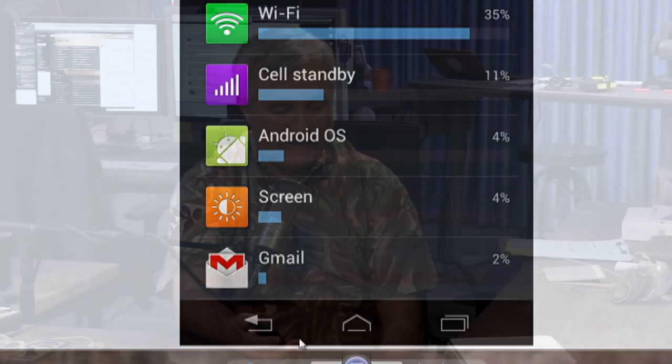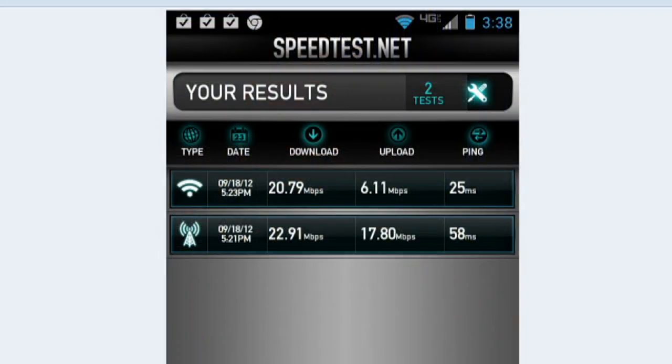They put a fairly hefty battery in here, but this isn't even the RAZR Max, the one that they're claiming great battery life. There will be a RAZR Max HD with a much bigger screen out soon on Verizon. I also got very good LTE performance. Now, your mileage will absolutely vary depending on network congestion and where you are.